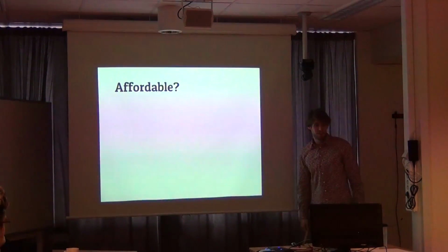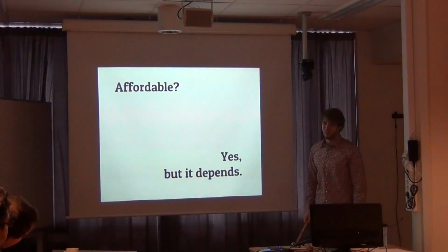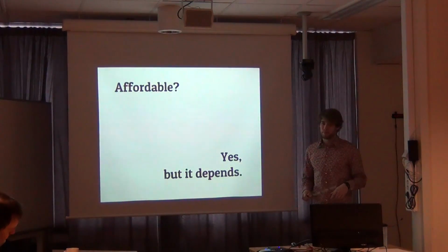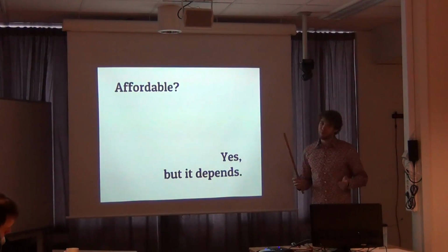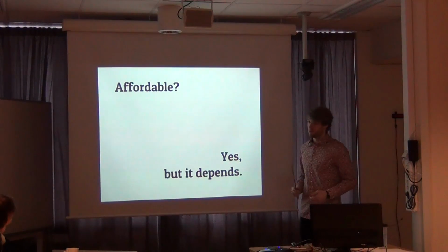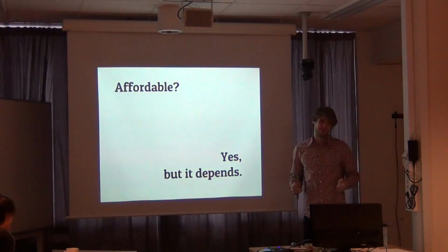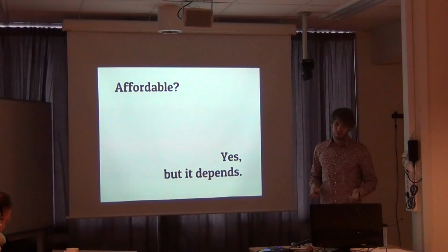Then the final question, is it really affordable? I think it is, but it depends a bit. Because the setup that I have now, I think it can be produced quite cheap. But if you want to have a premium product, you can use much more expensive wood species, and then it becomes much more expensive. And also the question is, is it cheaper than the original model system? And I think that also depends on the production scale.